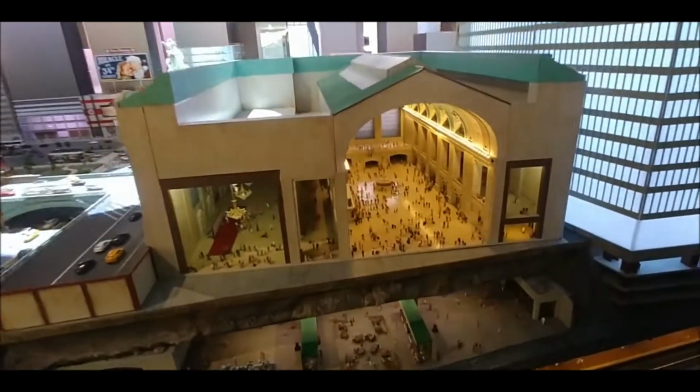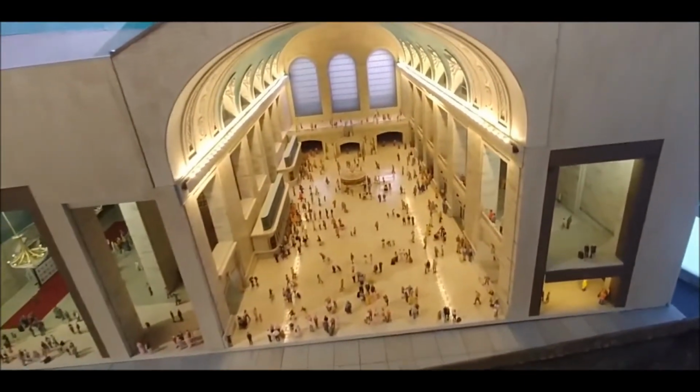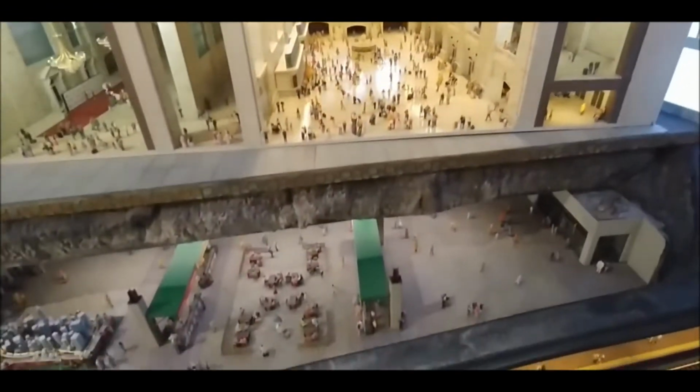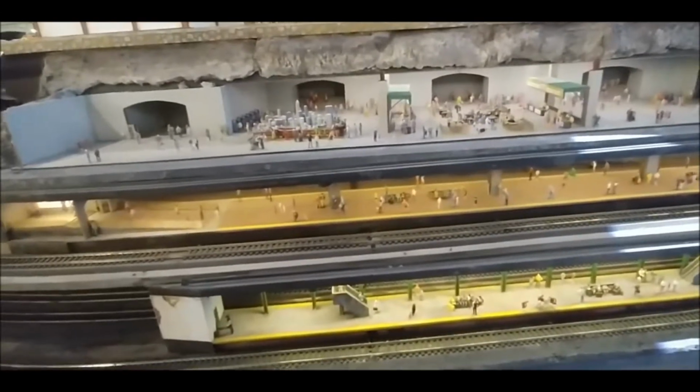This is Grand Central Station. This is one of the real ones. And what's neat about this is you can see all the levels of Grand Central Station. And there's the upper level, then the lower level where the trains leave from, then down deep is the subway system. We're going to get under the railing here so you can see all the different levels of the subways.